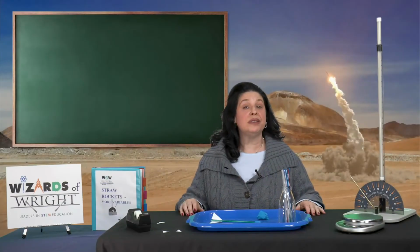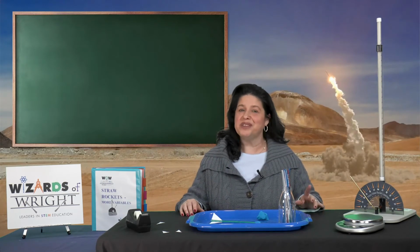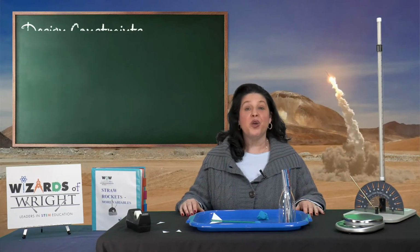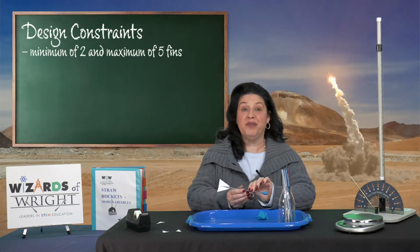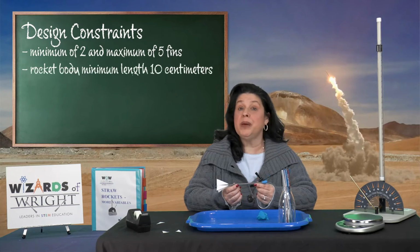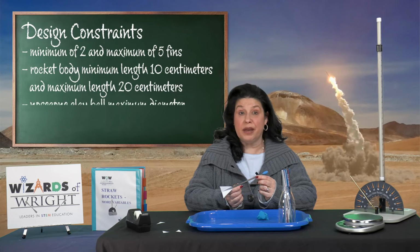Today we introduce some design constraints that need to be applied to the rockets you build, unless, of course, that's the variable you're testing. Your rockets should have a minimum of 2 fins and a maximum of 5. The body of the rocket should be a minimum length of 10 centimeters and a maximum length of 20 centimeters.